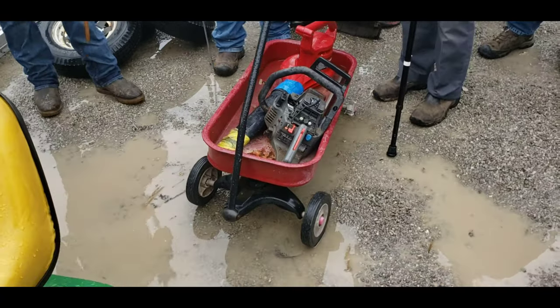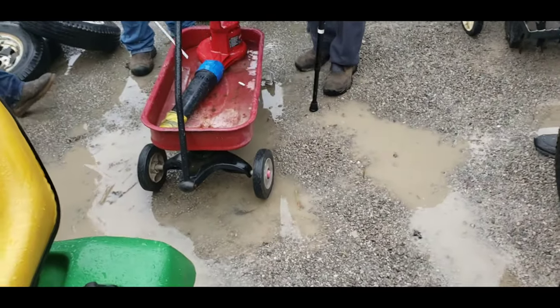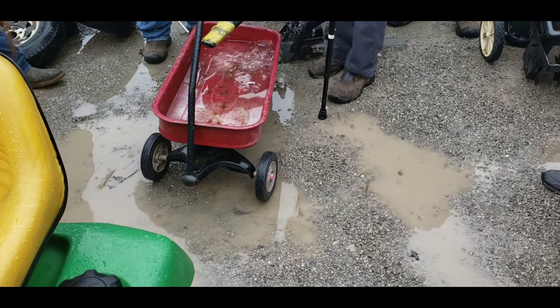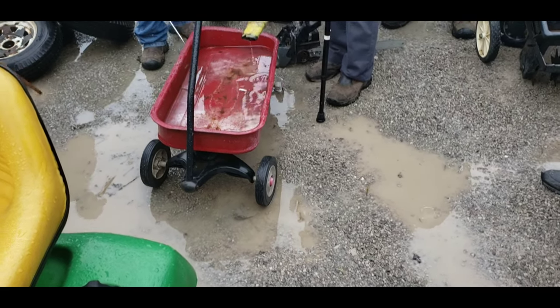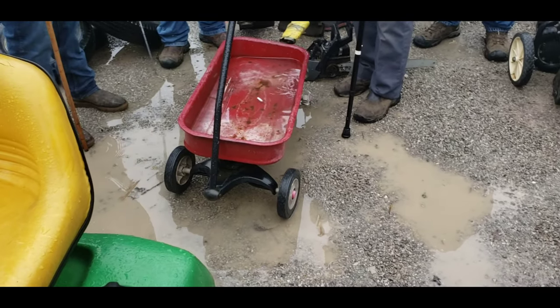On the wagon, get $5 on it, we're able to buy a couple dollars on it. On the wagon, guys. $3, you got about $3, where are we? Where are you going to go find another one like that? $3, $4, guys. $4, $3.